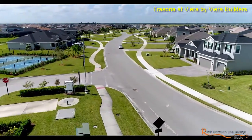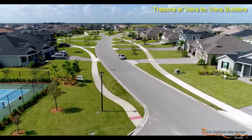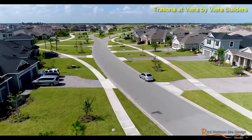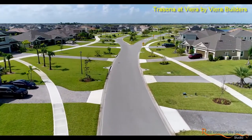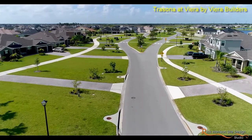Now, what happens here, notice how the walks meander and they change shape. It's to pull your eyes in different directions. The scale of this neighborhood is unbelievable on the ground. You're looking at it from a drone. Imagine you're on the ground. The amount of space you feel is just enormous.